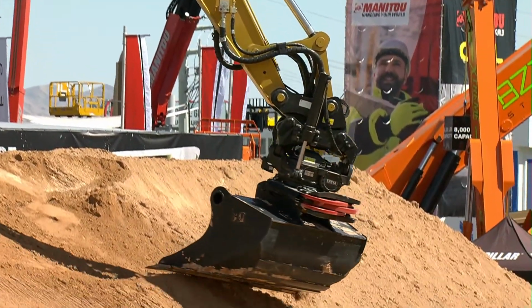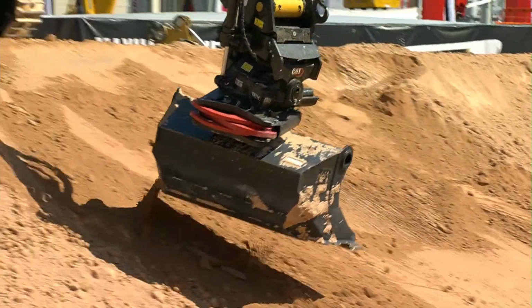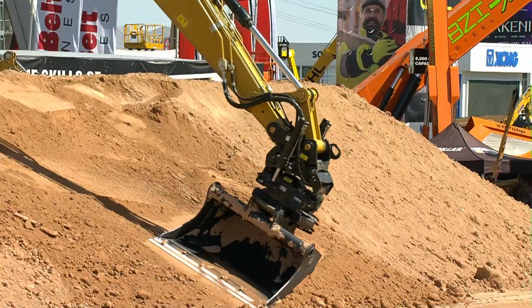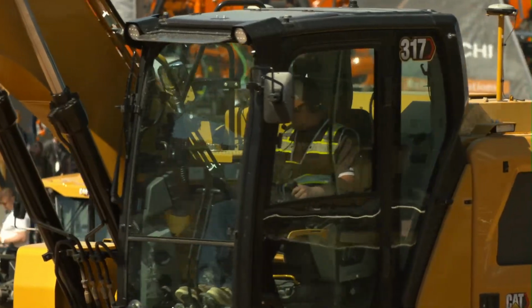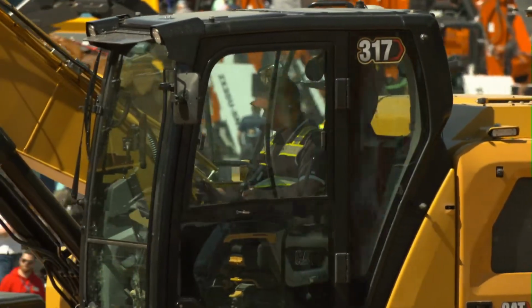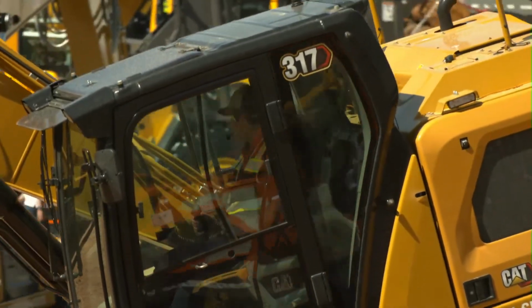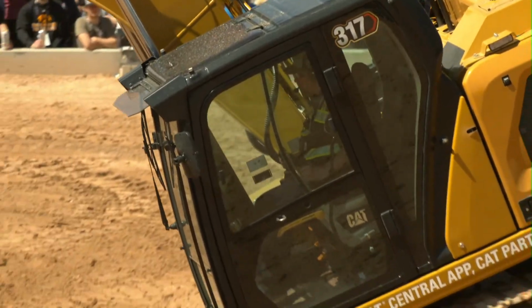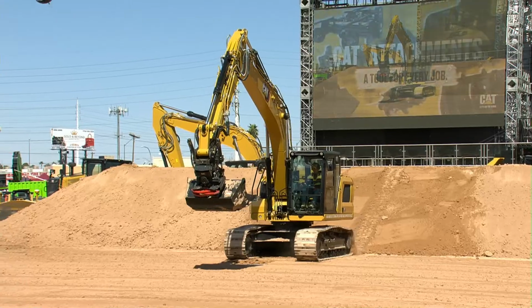Base machine itself, the 317, that's been out for a couple years now, and again, loaded up with technology, versatility, lower fuel consumption, very transportable machine. That's actually Caterpillar's largest excavator that still ships within 8'6" wide, great tag trailer machine, 40,000 pounds, really in that sweet spot of transportation to be able to do a lot of different jobs and move from place to place. So out front is that Caterpillar tilt rotator with the hydraulic connect coupler, both top and bottom.